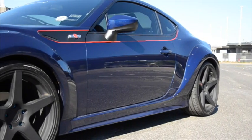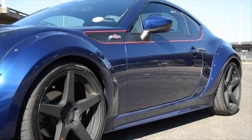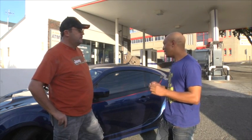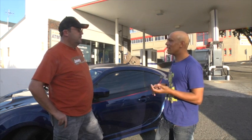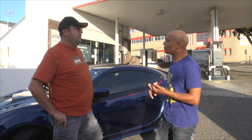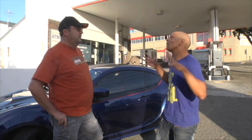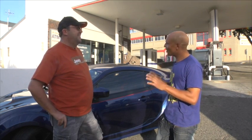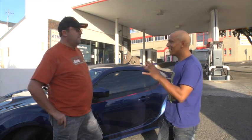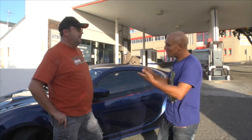Now the nice thing about the 86 is that the base car is a fantastic car from the start. It's a very good car to begin with. But what you've done is taken the things that guys have been complaining about, like too little power, like too little grip at times, and you've bumped those things up. You've changed the looks as well, because a lot of guys want those arch-filling wheels. You've got 19-inch wheels on the car at the moment. Is that what you were going for, to tick the boxes that were left unticked?